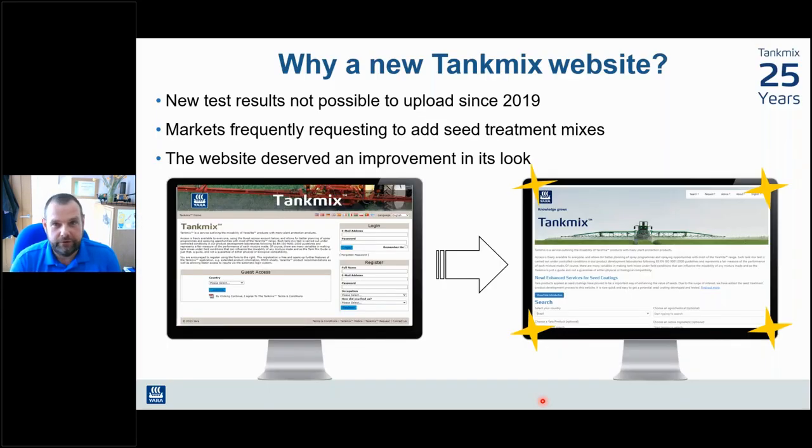So why did we need a new Tankmix website? As I've said, firstly, the IT system broke, so we were not able to upload test results since 2019. The other big area of growth globally has been seed treatments. Not big currently with us in Yara UK, but across the globe, they are growing dramatically. So more and more markets have been requesting Tankmix tests for seed treatments when we're mixing our nutritional or biostimulant seed treatments in with fungicides, etc.